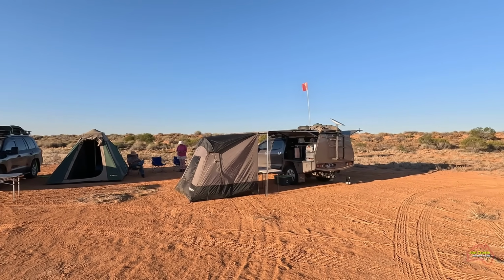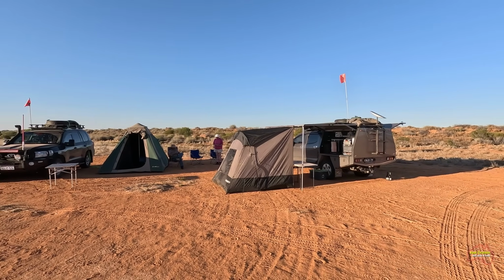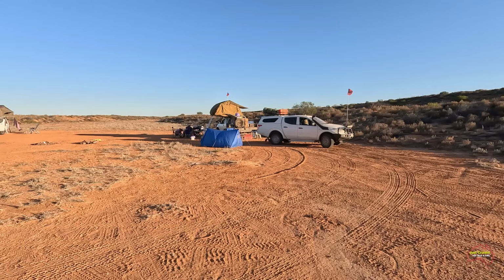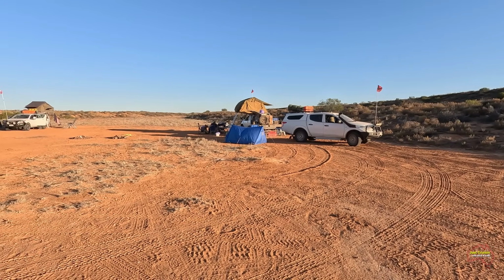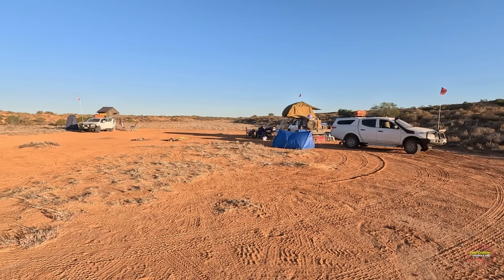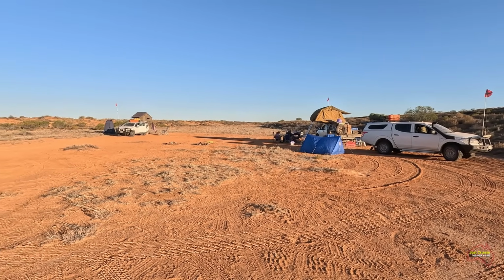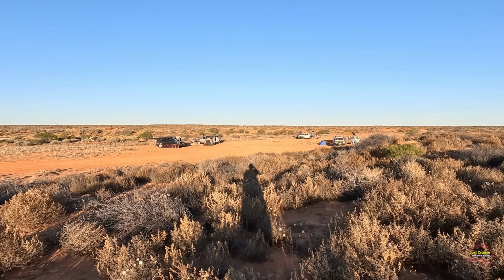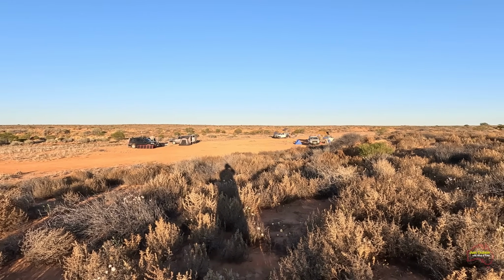As our group came over the top and down the side of the sandhill to this open clearing here, we thought, yep, we'll have that one, that would do us nicely for a camp. It certainly was a big open, flat, clear space, this one, and suitable for any number of campers.